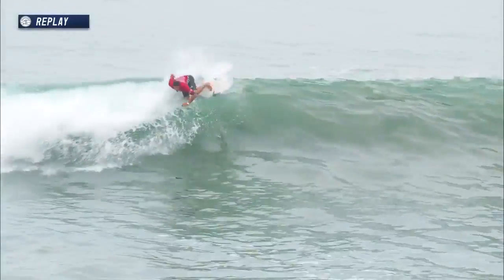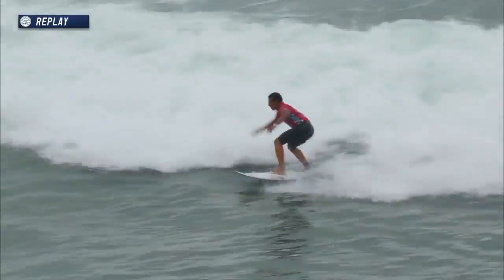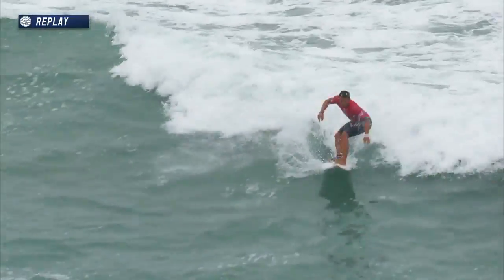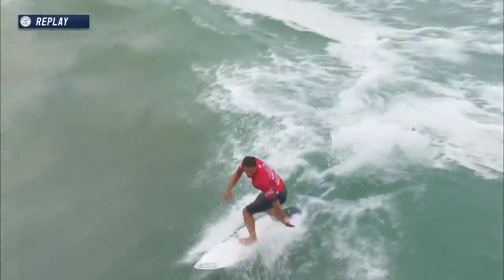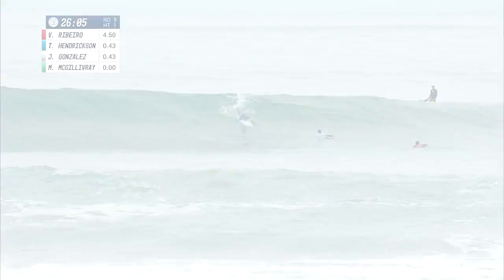Defending champ of the US Open. Getting started quickly on the back end here. Rosie, Vasco Ribeiro from Portugal. Yeah, he's been so impressive. I think he's been really whittling away at his career points. Vasco Ribeiro trying to make that inside connection, the Huntington hop.